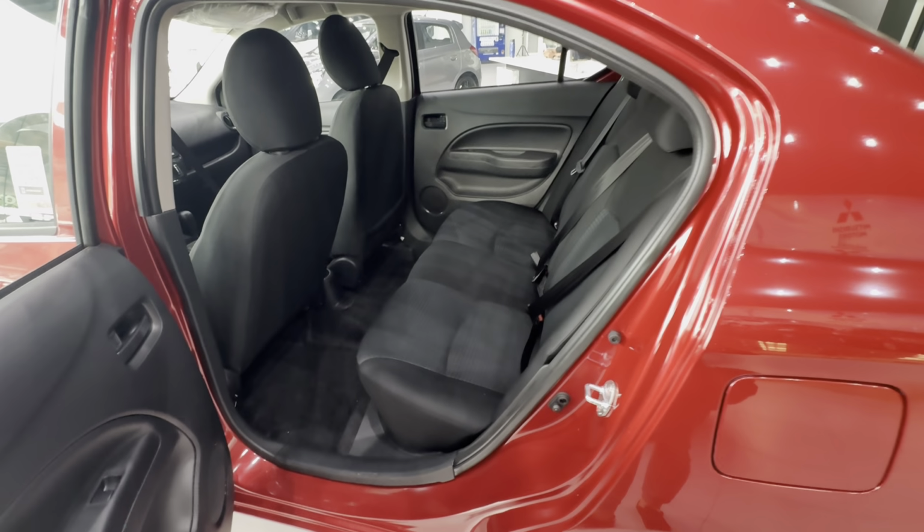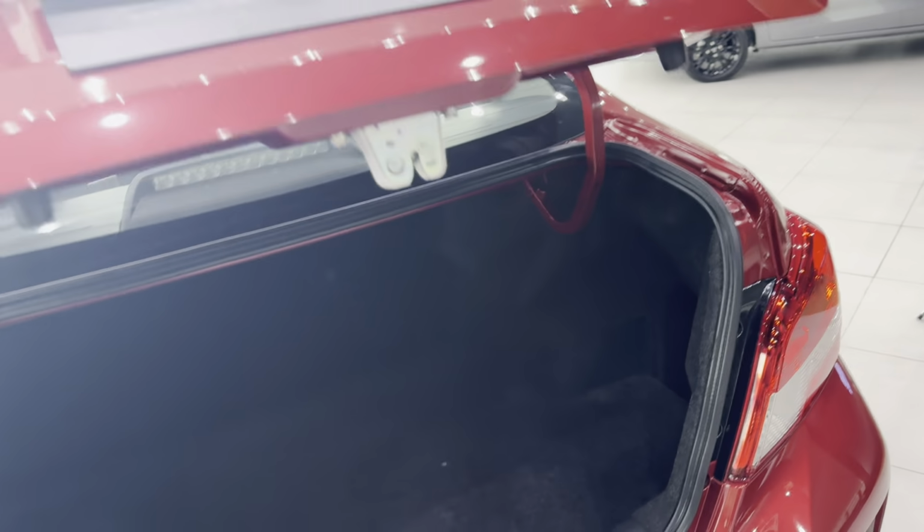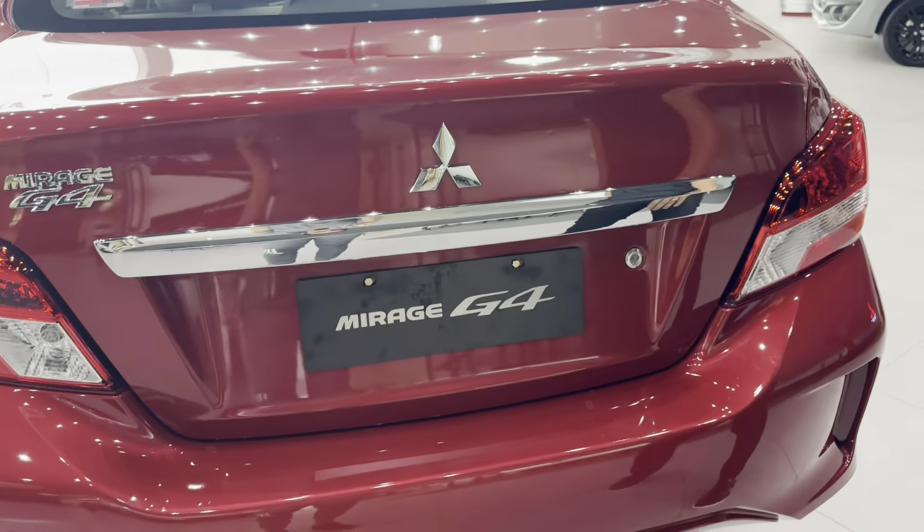So the question is, is the Mitsubishi Mirage G4 GLX gonna be good enough for you? That's what we're gonna be finding out today. So just sit back, relax, and enjoy. Here we go.